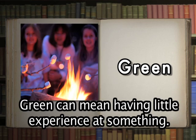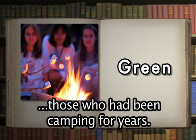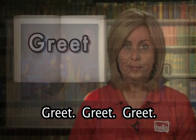Green can mean having little experience at something. The new campers were very green compared to those who had been camping for years. Say it again, green. Correct.